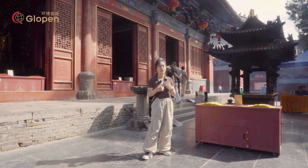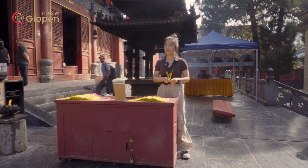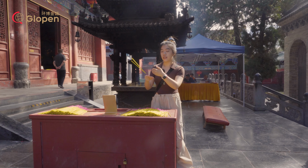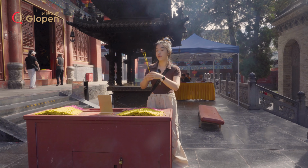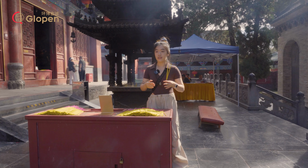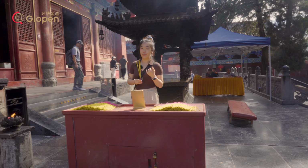And if you have any kind of wish, you can pray here with those joss sticks. There are some manners while you are trying to pray for yourself and your relatives, your parents, for example. While you are holding the joss sticks, your left hand must be on the top of your right hand, and while the three candles are lighted, you must bow towards four directions for three times each. And I'm going to pray for myself and my parents.